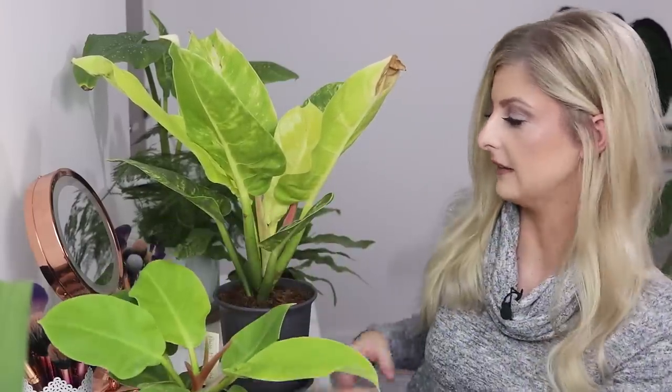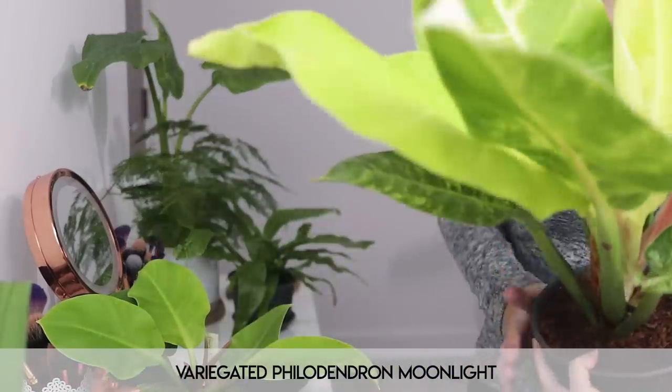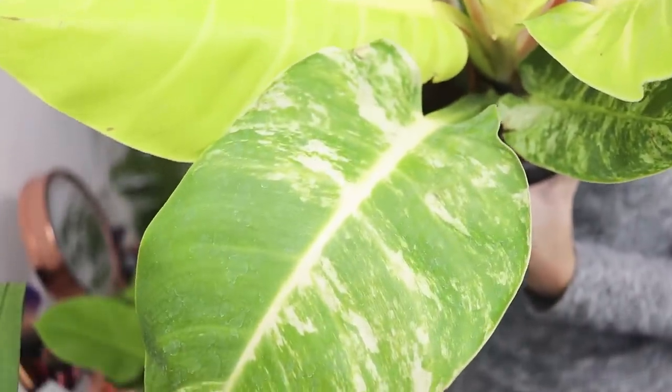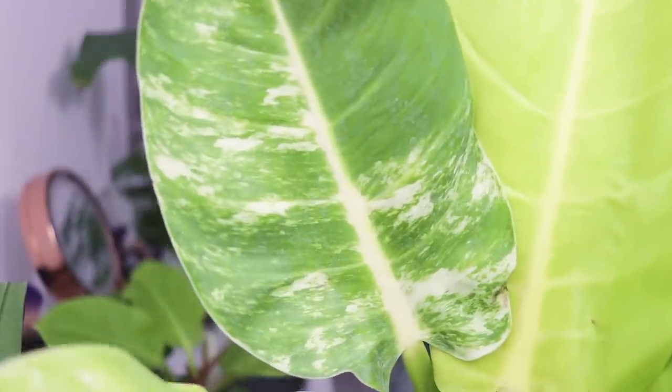And if I just pop him back down there, I will show you the variegated version the best that I can. I hope that's focusing, because to me, it doesn't look like it is. It's really, really nice. I'm so sorry if this isn't coming up very well on camera. There, that's a nice shot to show you.